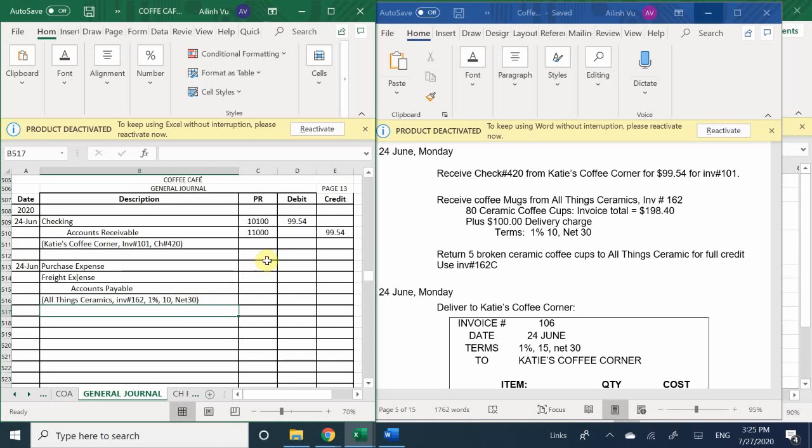All right. What are my accounts? Purchase expense, $198.40. Freight expense is $100. And then accounts payable. So therefore our total accounts payable is going to be what? 298.40. Good.